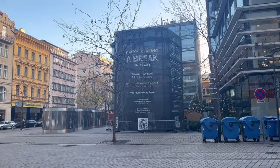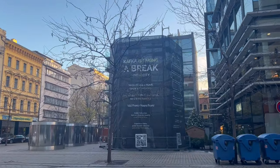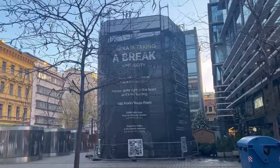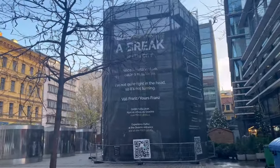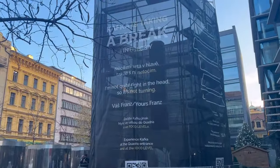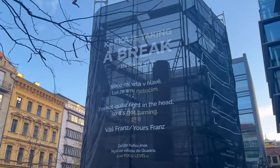So I've just come to try and see the Franz Kafka rotating head, and we're greeted with this. Oh, it looks like they've taken it down and are doing repairs on it, so it's not here. So that's a little bit sad, unfortunately. We won't be able to see it. So we're a little bit gutted about that rotating head not being here, because it looked really cool.